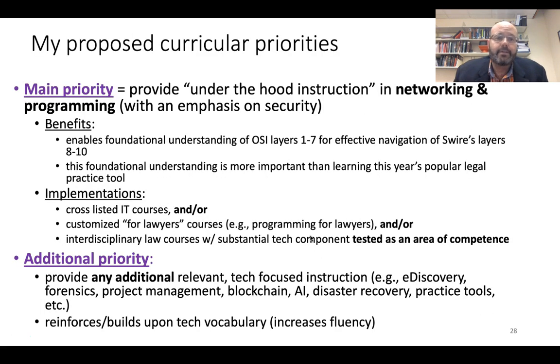And so putting all these ideas together, my proposed curricular priorities that law schools could think about: main priority, provide under-the-hood instruction in networking and programming with an emphasis on security. Now I say emphasize security because it's possible to learn networking and programming without any security emphasis, but security is so important in the law, it needs to be emphasized.